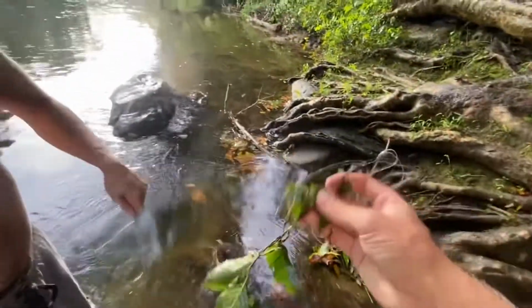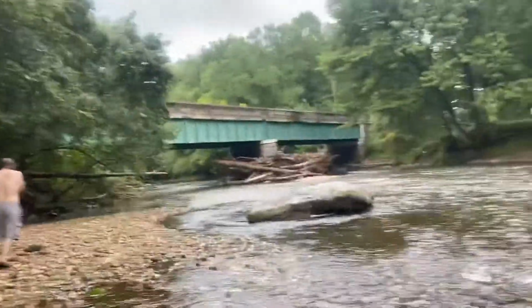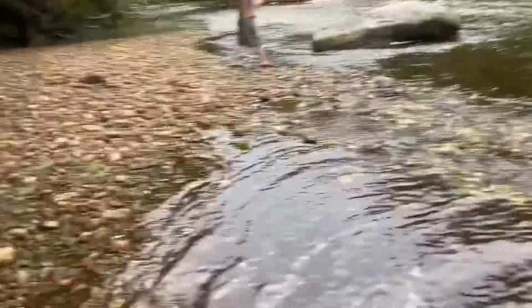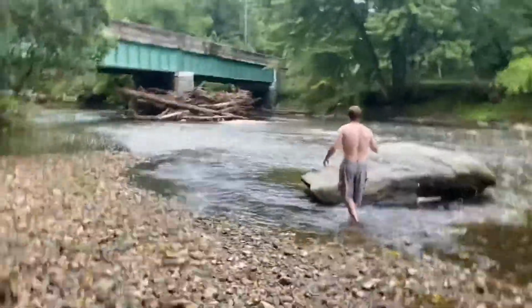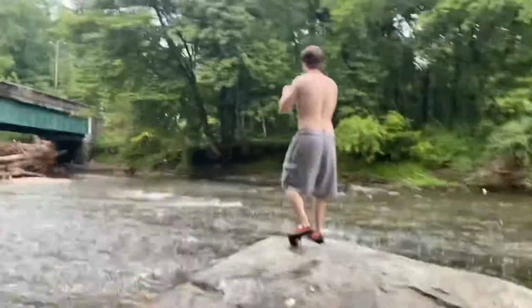I'm going to look under here. Not too bad of an area. All right, guys, we made it to our destination. This bridge right here is where we're trying to get to. Cars go across it every day, and we're trying to see if we can find anything, like if anybody throws something over it. It's possible. So far we found a butter knife, some fishing line, and a mason jar lid, which is cool to see.